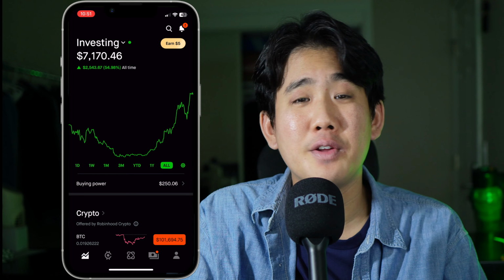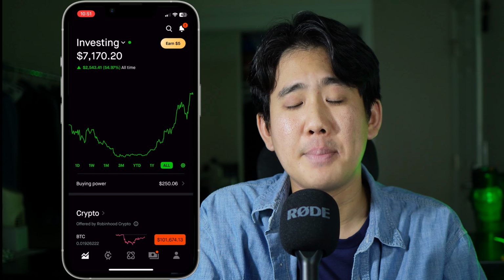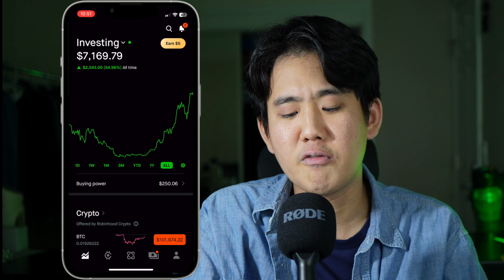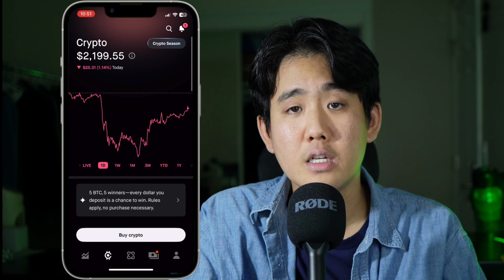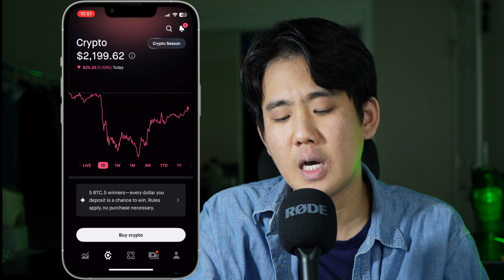So once you sign up and you're in the app, the first thing you're going to see is your current balance. And what we're going to do to buy Bitcoin is click on this crypto icon at the bottom here. So it's going to be the second icon from the left. So click on that. So once you come to this crypto page, you're going to see how much you have in crypto. I currently have a little over $2,000.